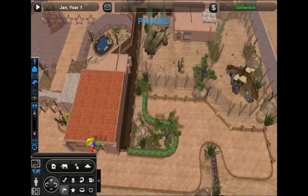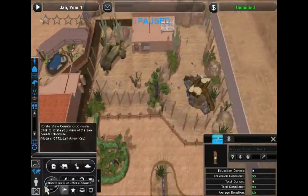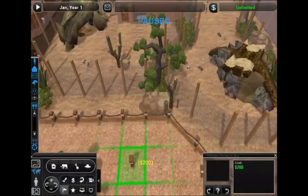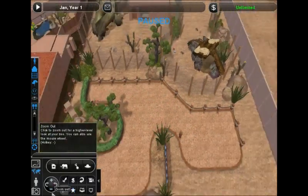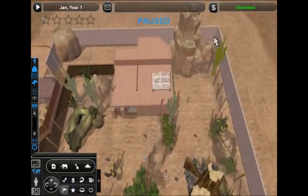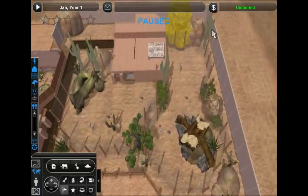Dropping down a little trash can, a little bench there in that area, so people have a sit-down place. That's the technical term for it, sit-down place. Put a donation box there, so people are encouraged to donate. And then we're going to grab some rockage and move that out.